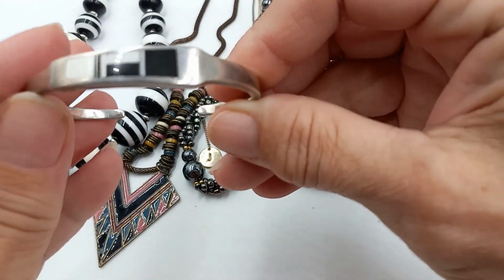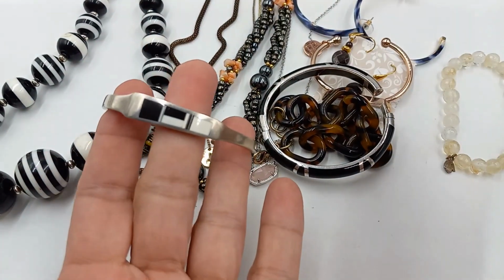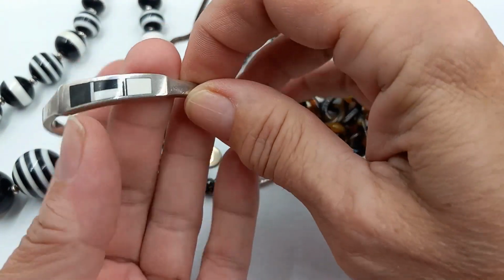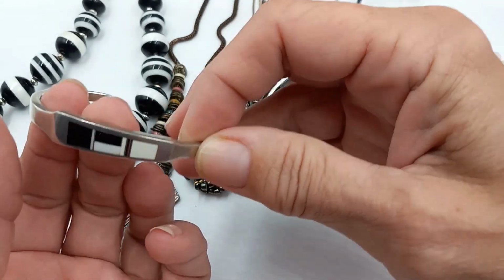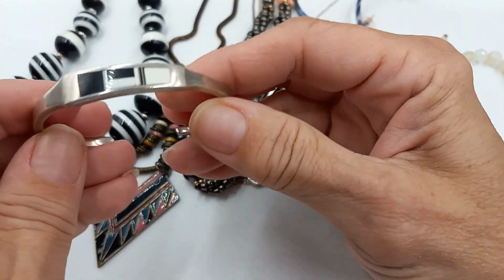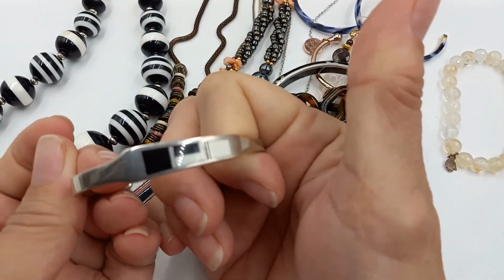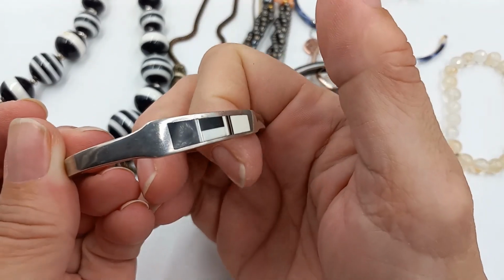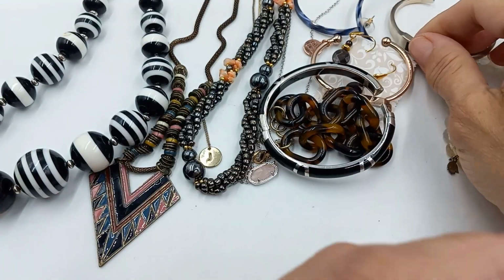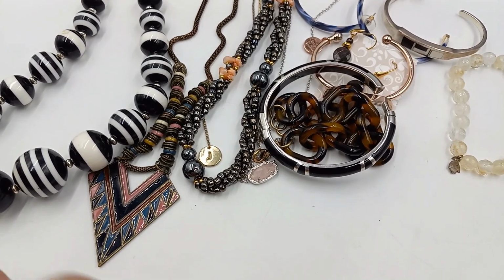So this is a black onyx and white onyx. White onyx is a thing. It is a really beautiful piece. I like that it's a little bit different on this side. It is just lovely. We will go ahead and do this one for $75. Oh, it's so gorgeous.